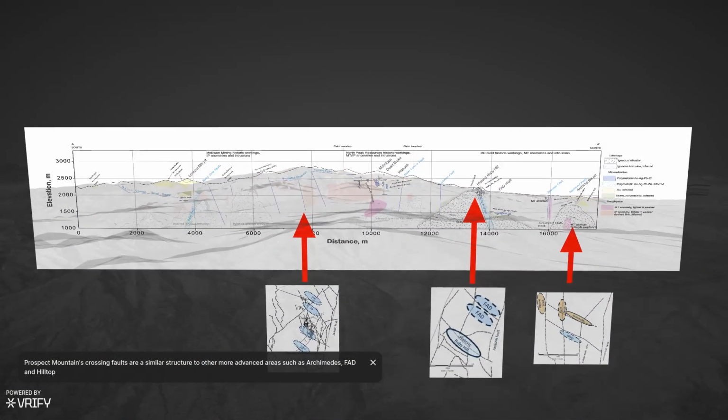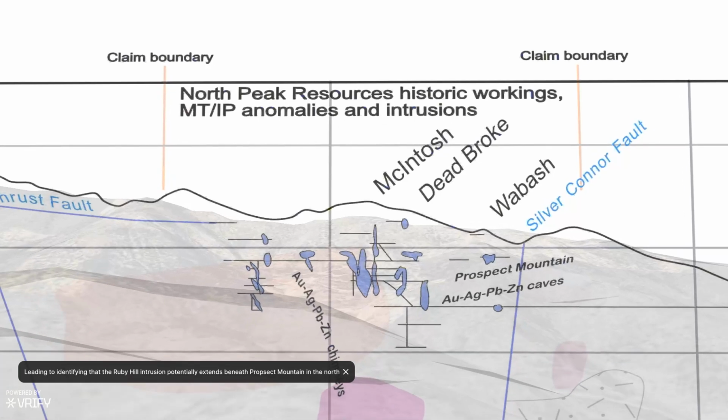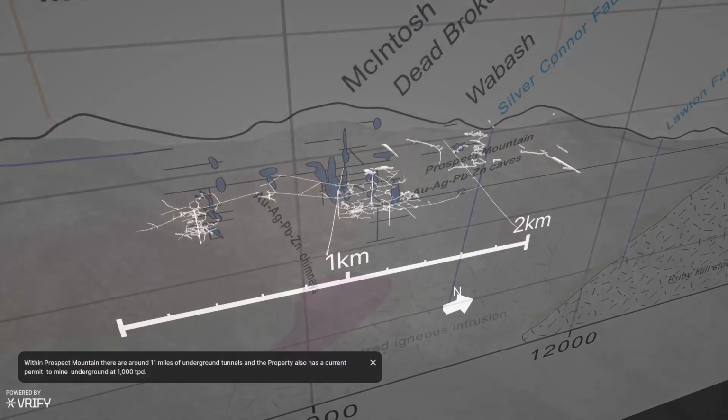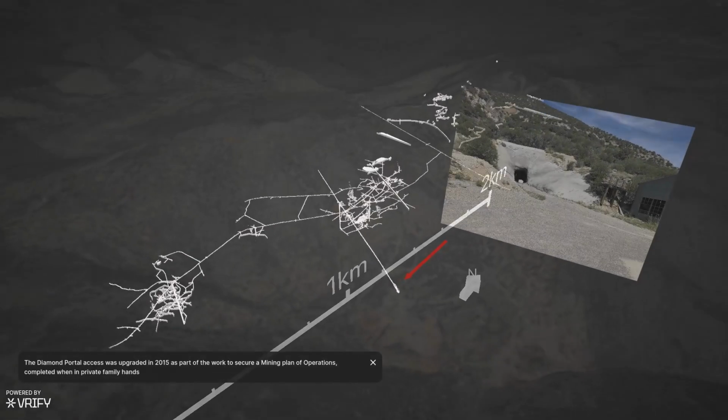Prospect Mountain's crossing faults are a similar structure to other more advanced areas such as Archimedes, Fad and Hilltop, leading to identifying that the Ruby Hill intrusion potentially extends beneath Prospect Mountain in the north. Within Prospect Mountain, there are around 11 miles of underground tunnels, and the property also has a current permit to mine underground at 1,000 tons per day.